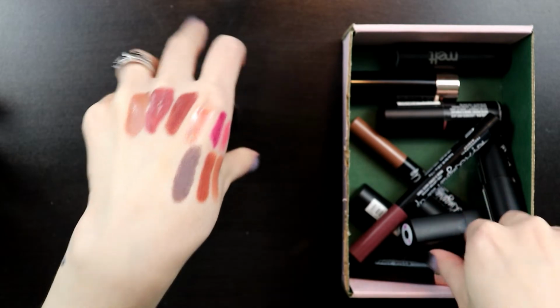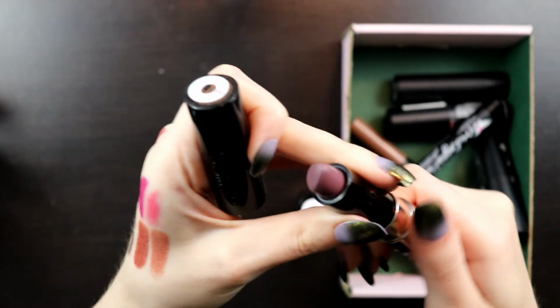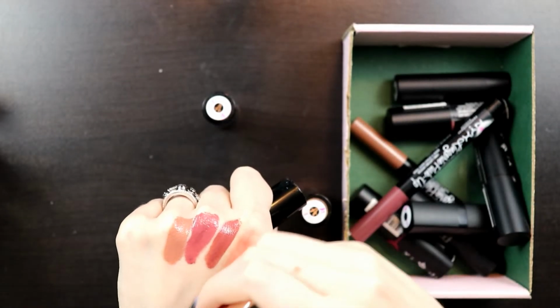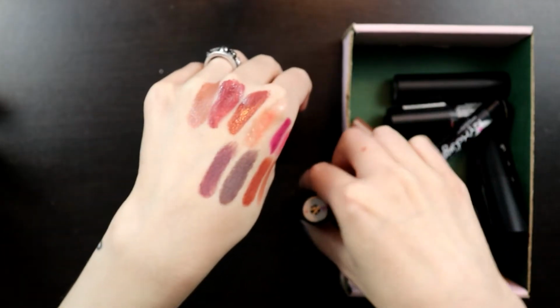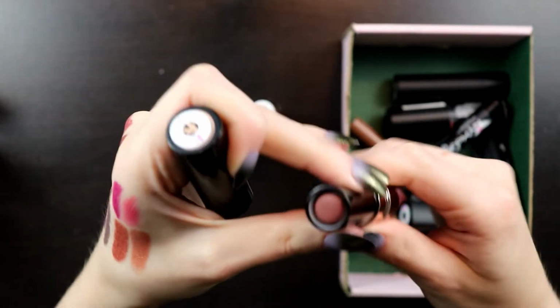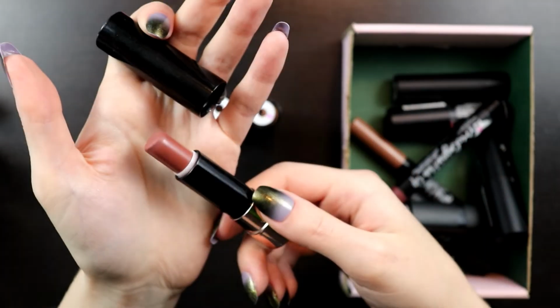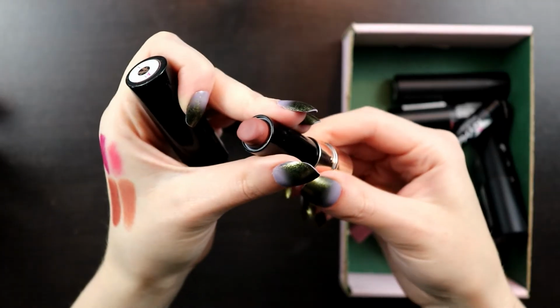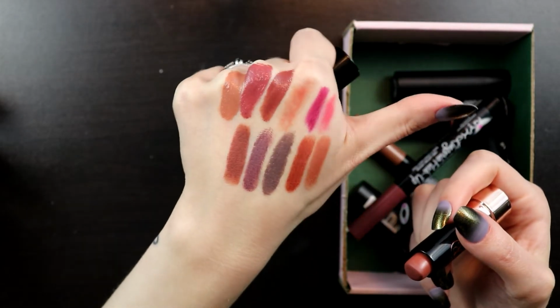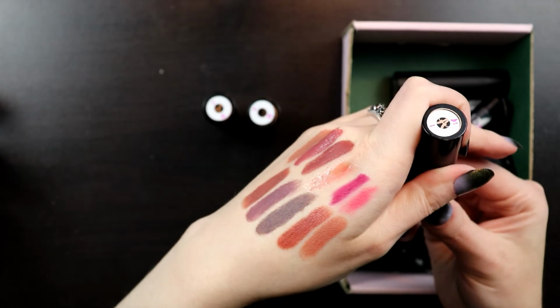Let me get out the other shades of this. I have Dusty Mauve. I think this one's purple. Yeah, this is the purple one. And then this one is actually my oldest lipstick, I think. It is in the shade Latte, and the date on it is January 2018. And I have used quite a bit of it. I had it in a project pan for a little while. Here's that one. I don't really reach for these anymore.